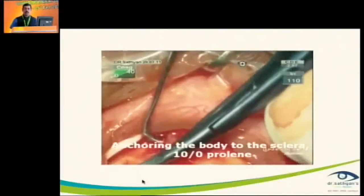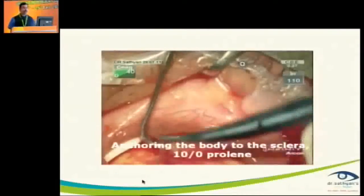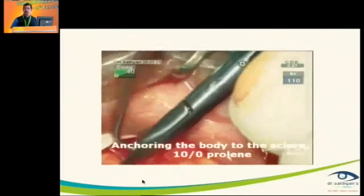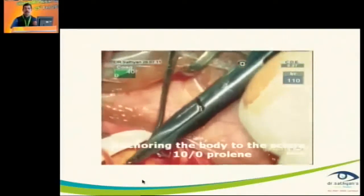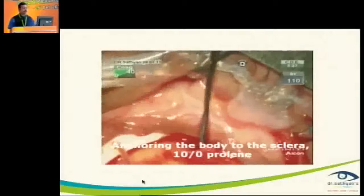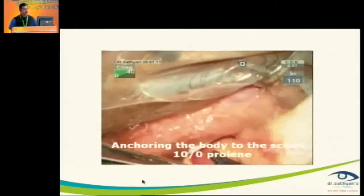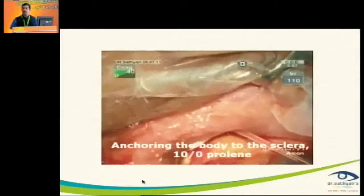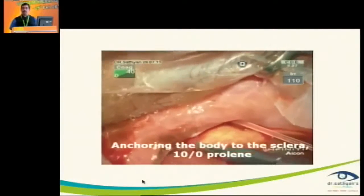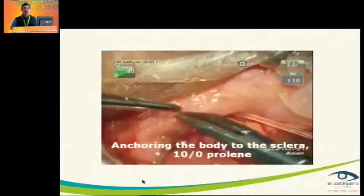Again, there is a controversy. I don't anchor the plate either in AGV or in the OD, but some people are more comfortable anchoring the plate. The idea of anchoring the plate is to make sure that there is no migration of the tube in the anterior chamber, either more anteriorly or posteriorly. Either one can happen, but I have not seen much, though over a period of time it might happen. So if you can see comfortably, do anchor the plate, but it is not very easy to anchor the plate. But with the OD device, even if you just push it in, it goes in smoothly. The needle goes in smoothly in the plate, so you can easily anchor the plate.